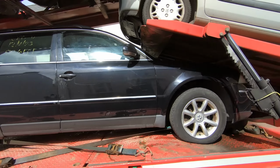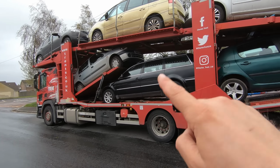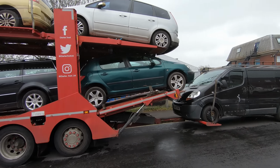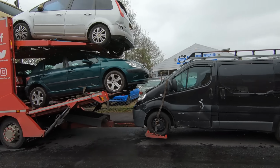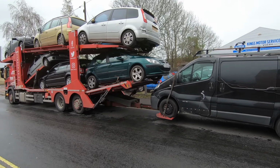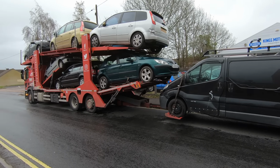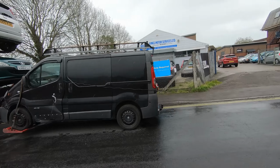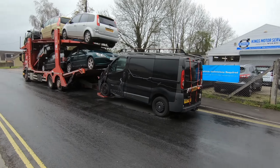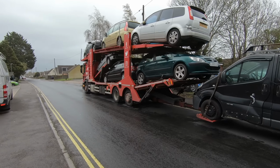We've got some big old beasts on here today. There we go, we've got them on there. We've got the Clio, we've got the Passat, we've got the Peugeot on the back, and we've got the Renault Traffic. It's tight. I'm pretty sure we couldn't possibly fit anything else of even an inch bigger on there. I don't think I've had that many big vehicles on, but yeah, it's good old load, that.